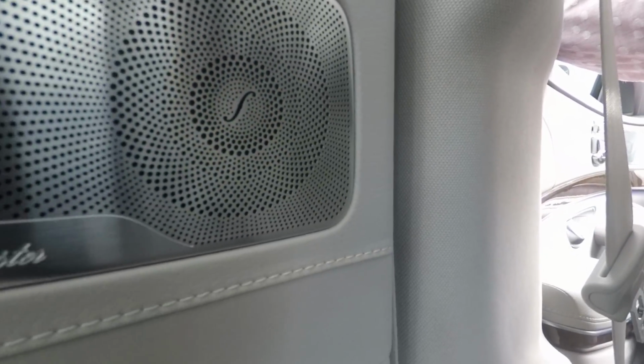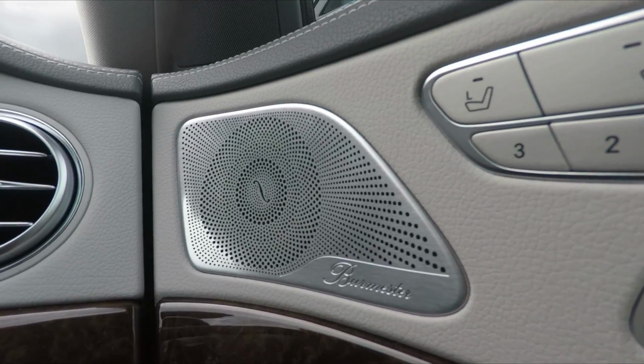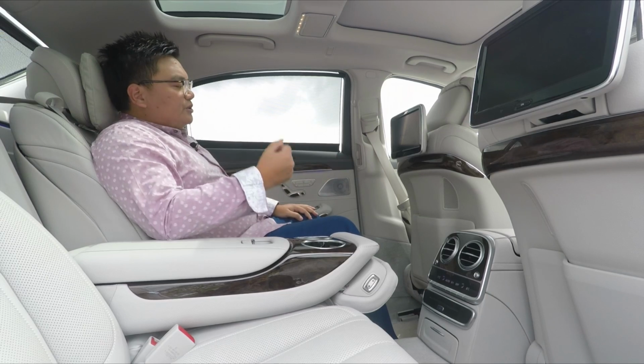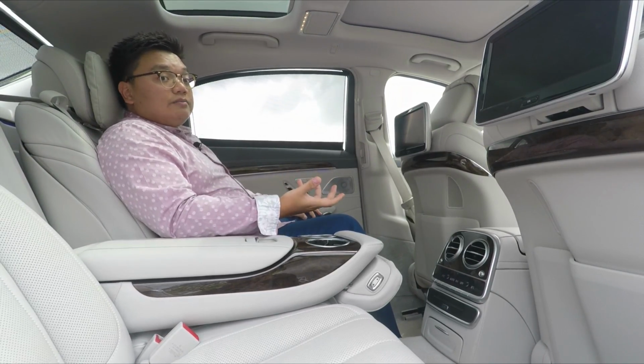A few other cool features include the 13-speaker Burmester sound system over here. It looked really cool, especially the grills in the back and the front doors. But to be honest, they don't sound that good. The BMW 7 Series with its Harman Kardon system sounds much better.